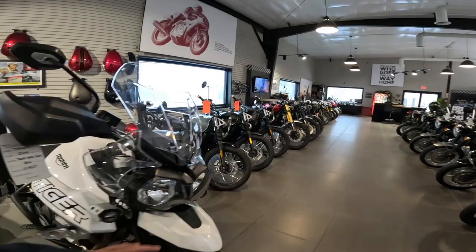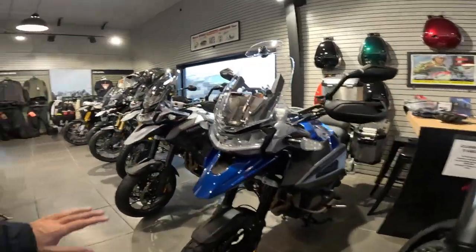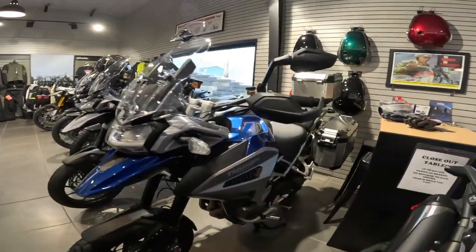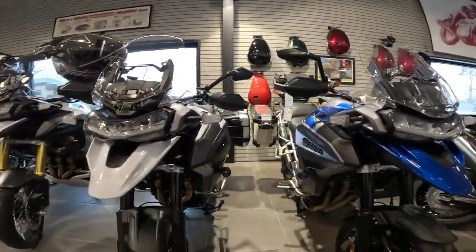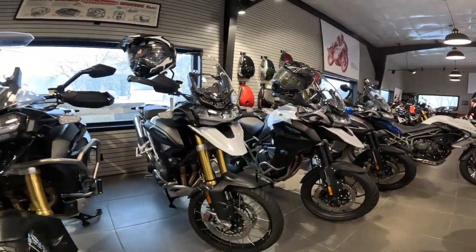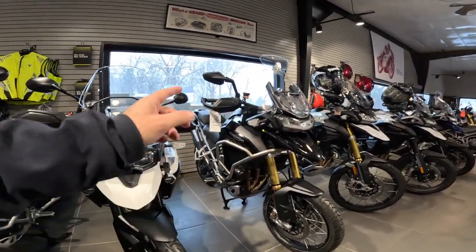Well, let's jump over here. Scramblers, a whole row of Scramblers, the 1200s and the 900s. Just gorgeous. I absolutely love that bike. These are the new 1200s, and this is amazing to see them sitting here because these bikes come in and go out usually on the same day. But isn't that just gorgeous? These are the brand spanking new 1200s, 2023. Just gorgeous. I think one of these we did a video on the other day. Maybe it was this one. Yeah, it was this one.